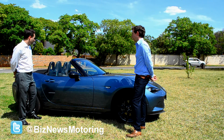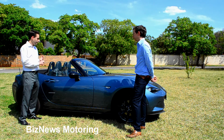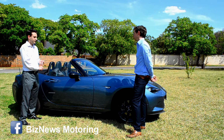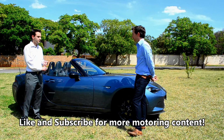Overall though, I think what Mazda's done is they have improved the looks. They've improved the handling over the old one. They've tightened things up a little bit. And I think they've just continued the MX5. This is going to be a hit, and people are going to be making these into track cars and all sorts of stuff, and there's no reason why not. Good car. Fully agree.